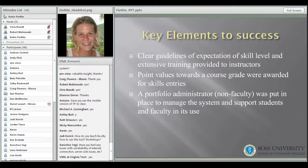So key elements to the success of this was providing clear guidelines of expectation of skill level. So we've actually done task analysis on all of the skills that we're teaching, and provided a workshop for our instructors on how to give appropriate formative feedback that engages the student in their own learning. And we have also created a lot of guides for the use of eValue. Also creating a point value towards the course grade, so that when students enter skills, their time entering those skills is given credit. And then the portfolio administrator, you have to have one.